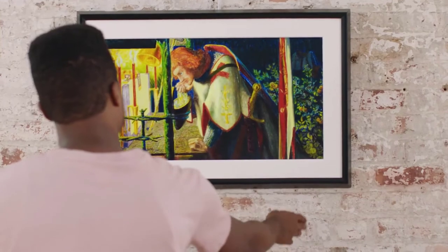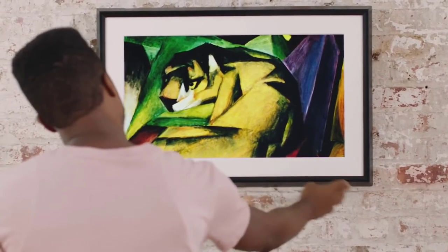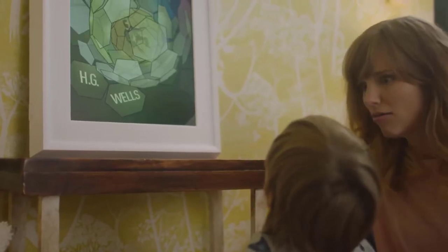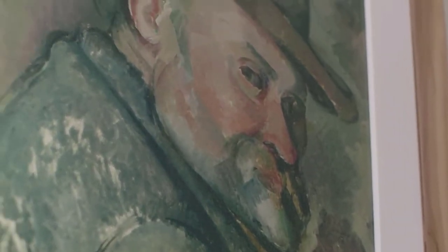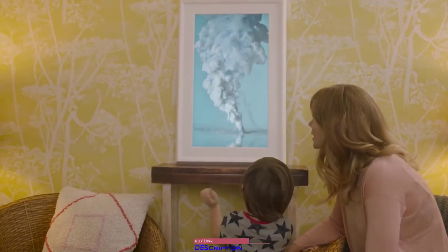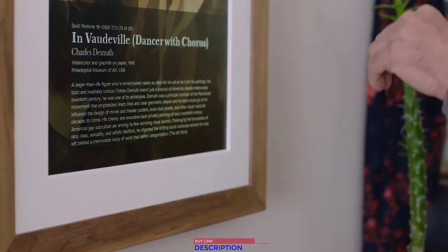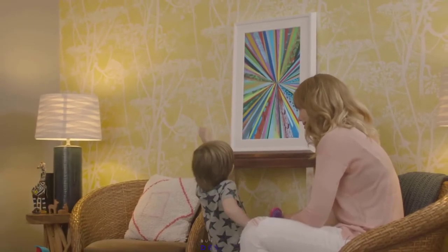The Meural Canvas and the artwork on it looks so beautiful that until it changes, most people don't even realize that it's digital. We've developed new technologies, something we call True Art, that allows you to see the brushstrokes, the depth, the vividness of artwork from the past, the present, and the future. Meural is the next generation of art. So the idea of having something that can be in everybody's home is really exciting.